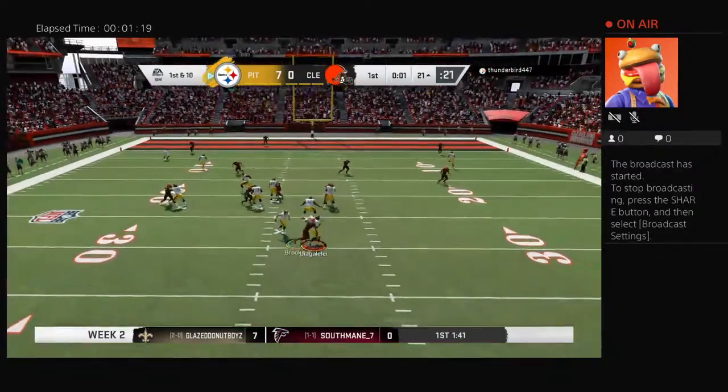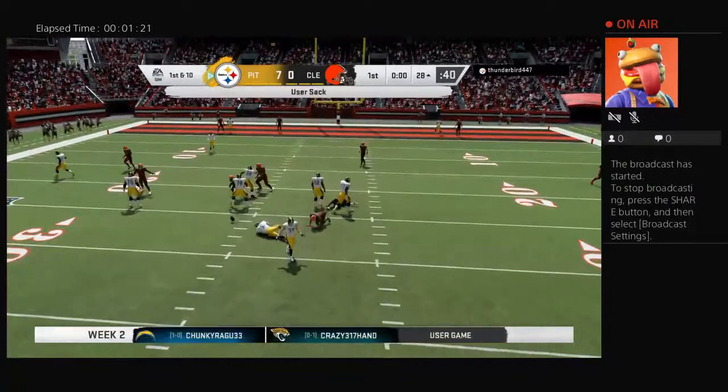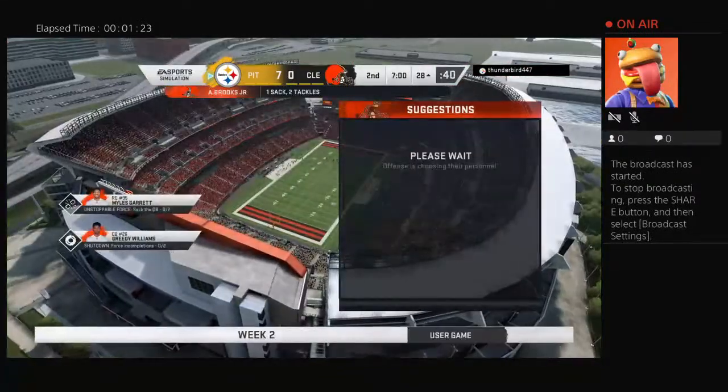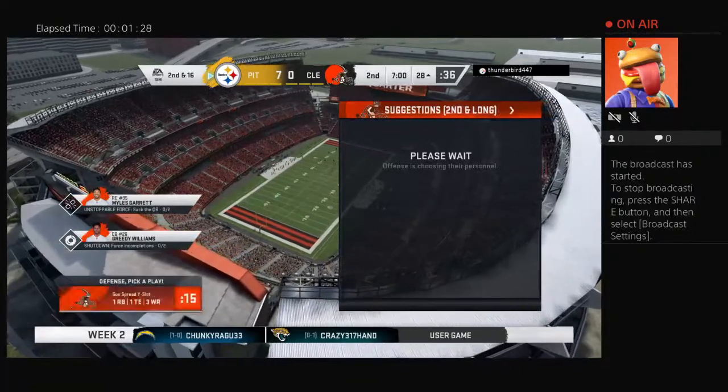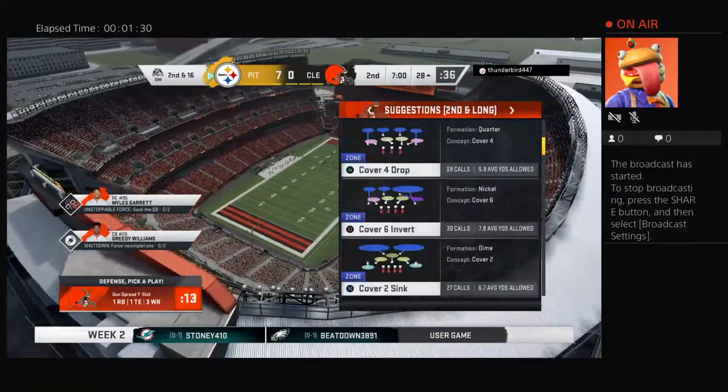On play action, they'll throw. And he is going to go down. He will be sacked on the final play of this first quarter. After one, 7-0.